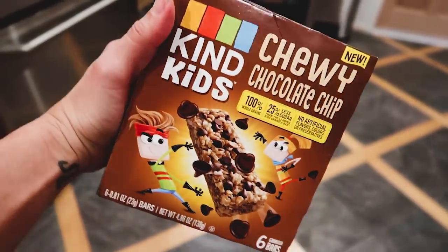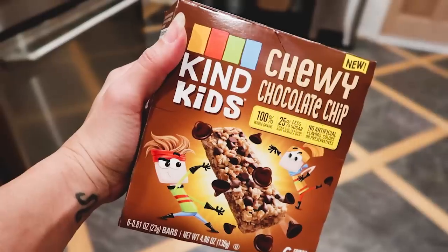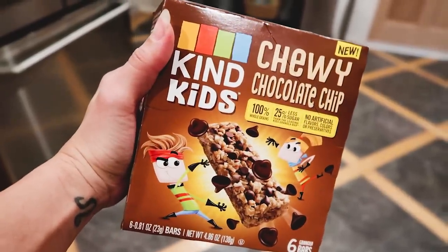And this is one of our favorite bars that we like to take with us when we're on the go. So these are the Kind Kids bars. There are 2 different flavors and she loves them.